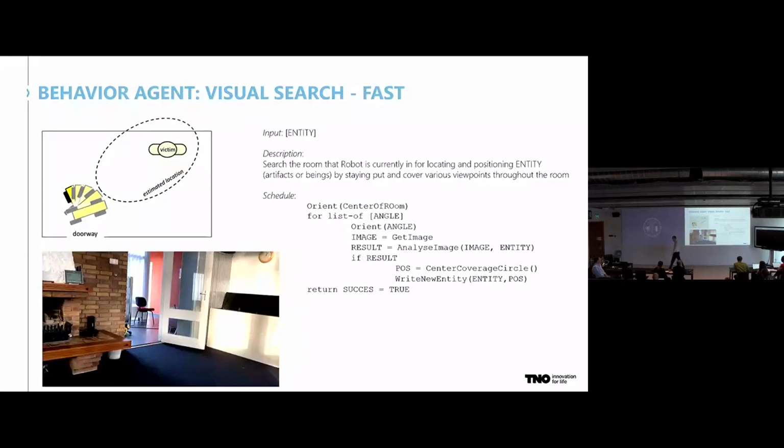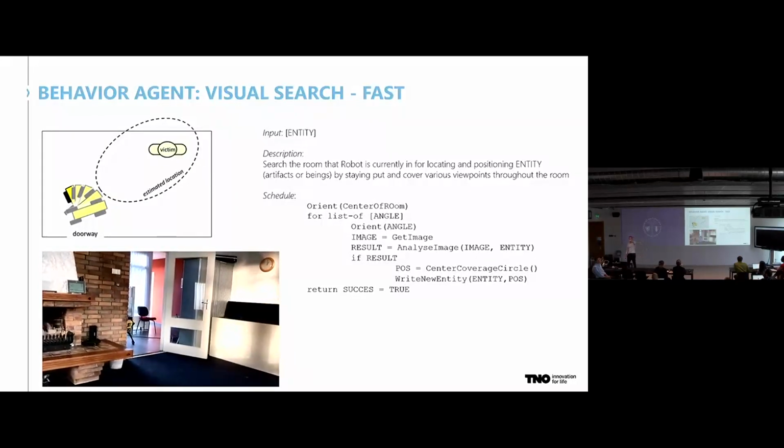And then actually it looks like, well, you also see the exit via door case. Not sure actually, can you see it in the back? Yeah?